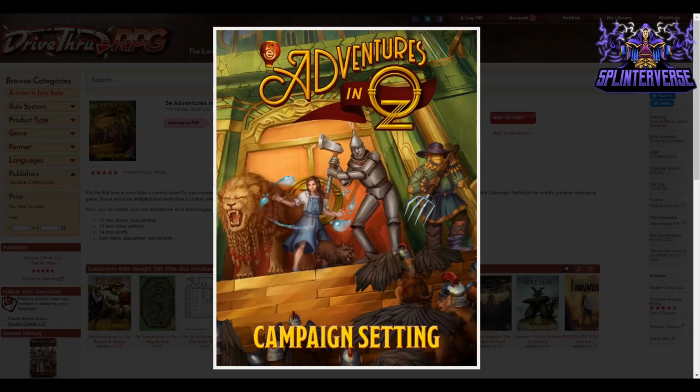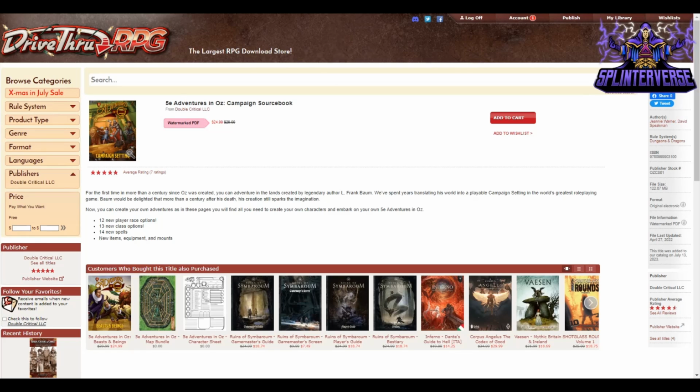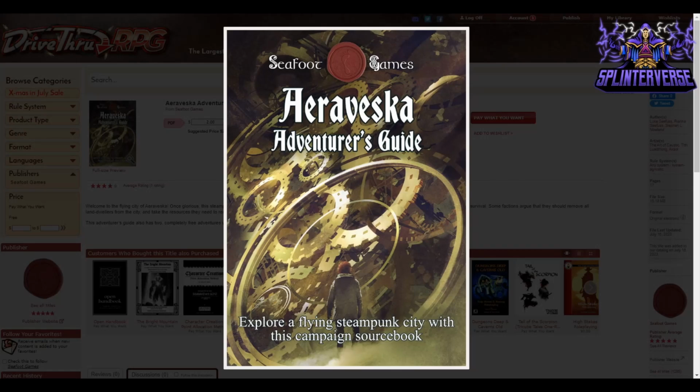So first up, we have Adventures in Oz campaign source book from Double Critical LLC. It's $24.99 on sale, and I'm not sure how many pages it is, but it's a setting, it's got races and spells, and of course it's inspired by The Wizard of Oz. Next we have Araveska Adventurer's Guide.